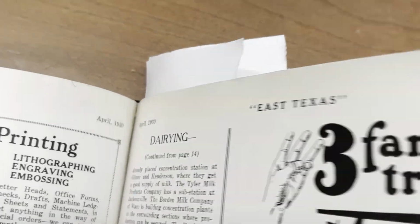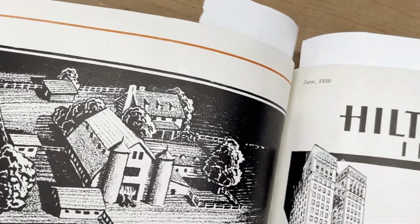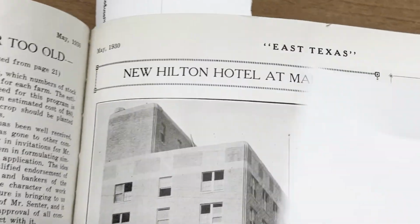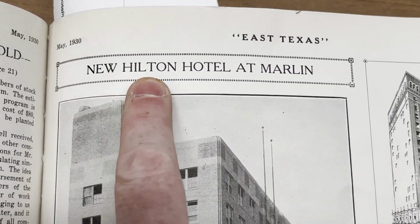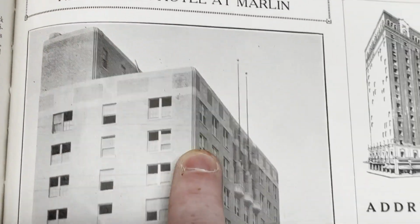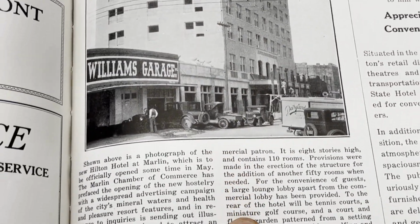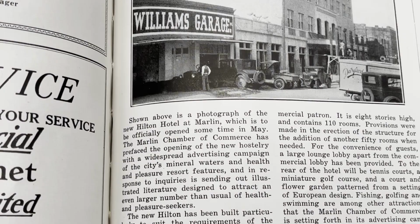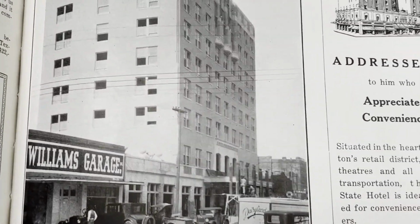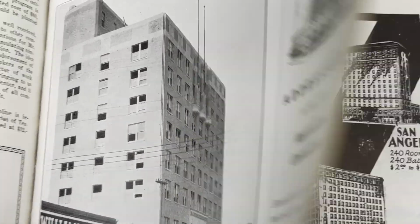So the next, I've got a couple of these saved for other reasons. All right, new Hilton at Marlin. Look at that, May 1930. And we know the first hotel was not in Marlin. Shown above is a photograph of the new Hilton Hotel at Marlin, which is to be officially open in May. And that building is actually still standing, even though it's abandoned.